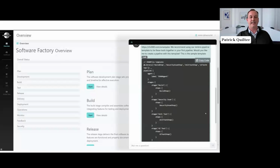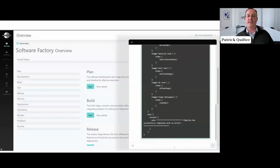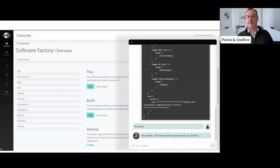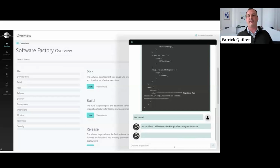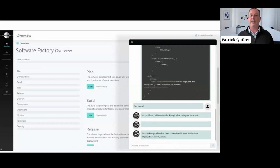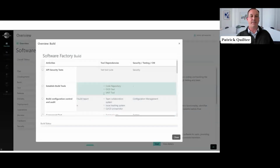And now we have an AI agent assistant here that helps us not only stand up the tools and configure them, but then start doing stuff inside them that we would normally have to do manually. I could have copied this code and pasted it into Jenkins myself, but the AI agent is doing that work for us and checking it into the GitLab repository. And now we essentially have 3 tools that are running, and a pipeline is executing in the background that we'll see in a second.